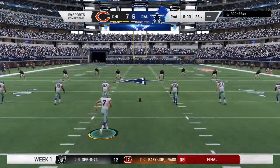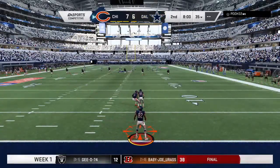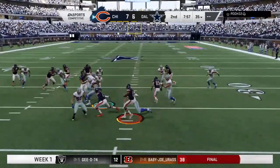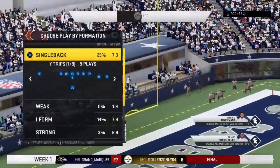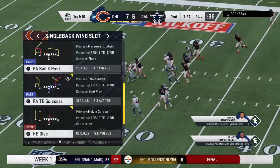The kickoff team on the field now as they will send this one away. This will be taken in at the 1. And a pretty good return here. He'll be at the 24-yard line. At their own 24-yard line.